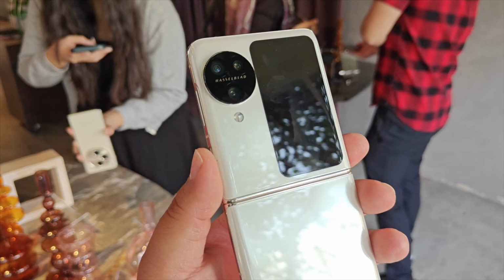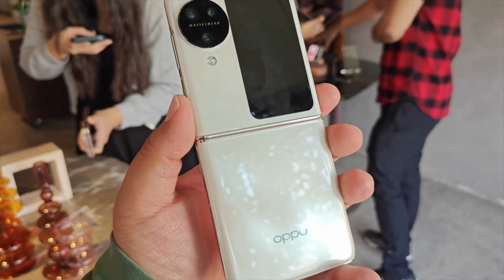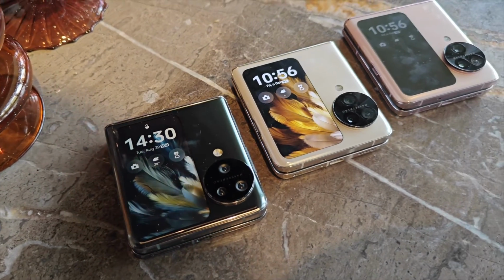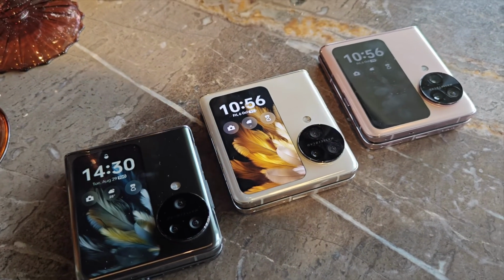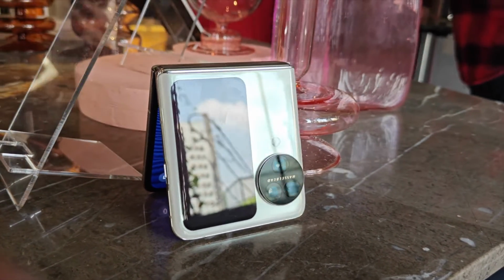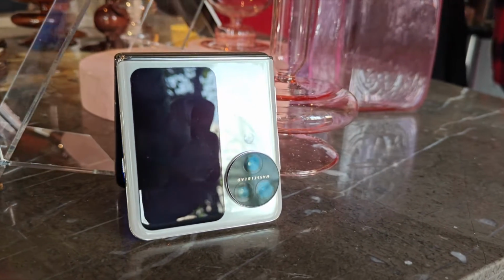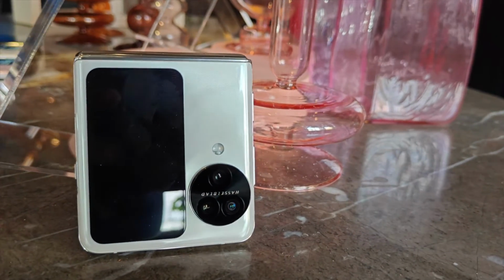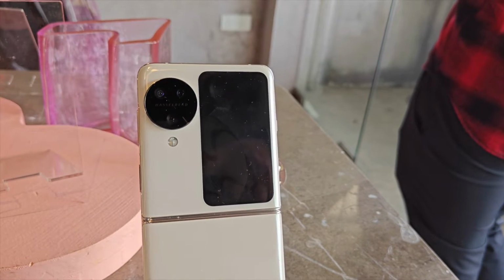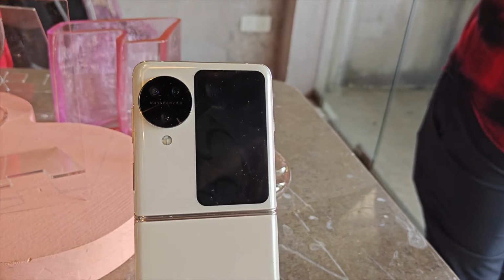The OPPO Find N3 Flip is one of the prettiest flip phones available on the market right now. It's coming in cream gold, mist pink and astral black. This new device may look very similar to the Find N2, but it's got subtle updates that make it sleeker and nicer to hold in hand. The edges of the smartphone are more rounded for ergonomics, and it's even got an alert slider.